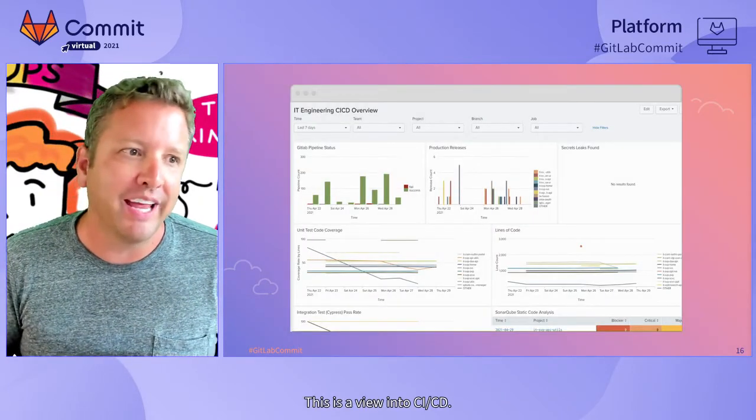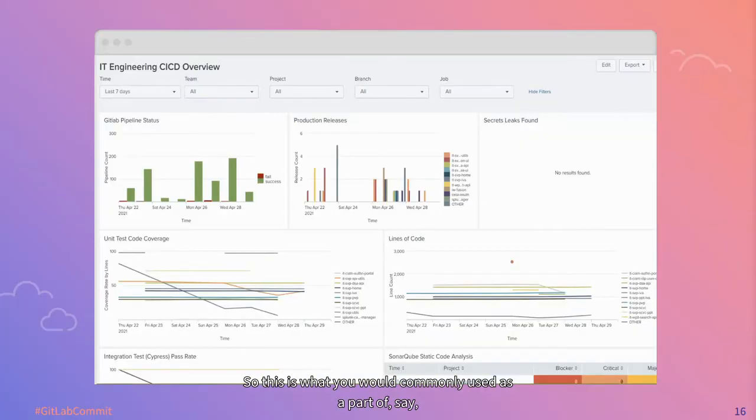This is a view into CI/CD. This is what you would commonly use as part of, say, a GitLab integration to visualize pipeline analytics, but also on the repo side. So you're going to look at the number of releases and what's happening in your CI/CD process. You might segment it by environment. That is very common. And in general, you're just going to look at the status of your pipeline.